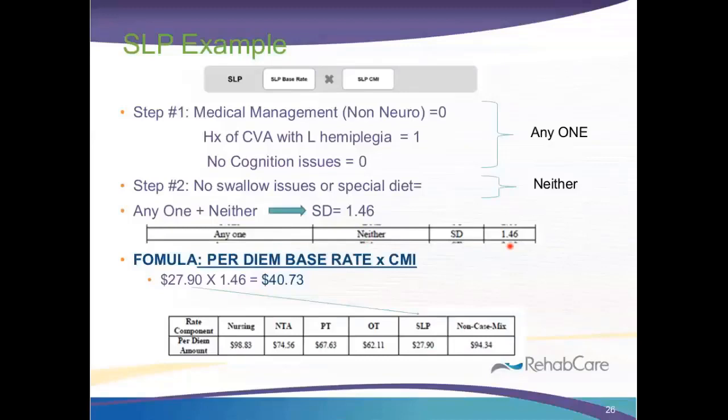So again, we take our base rate and we multiply it times the 1.46. That is the daily rate for the speech component. The nice thing about speech is that there is no adjustment factor. So that rate would stay the same throughout the length of stay.